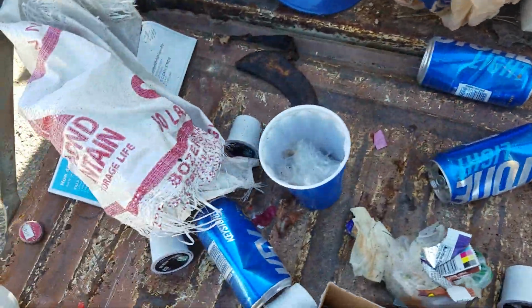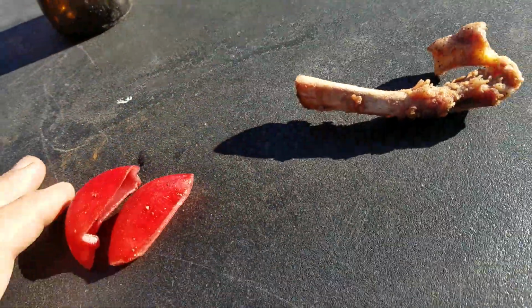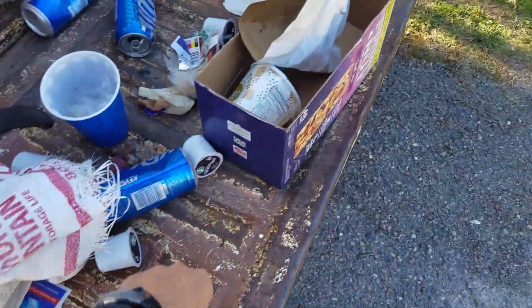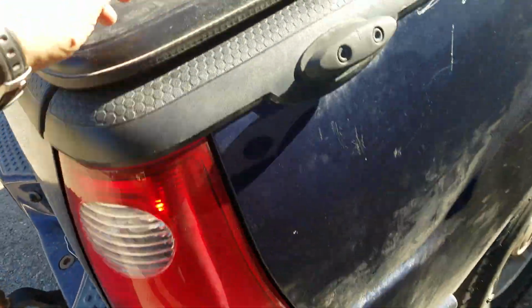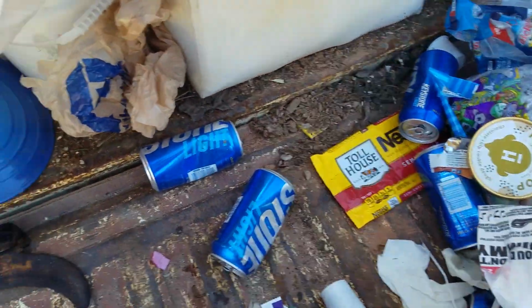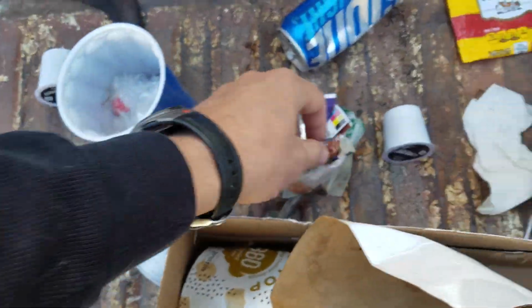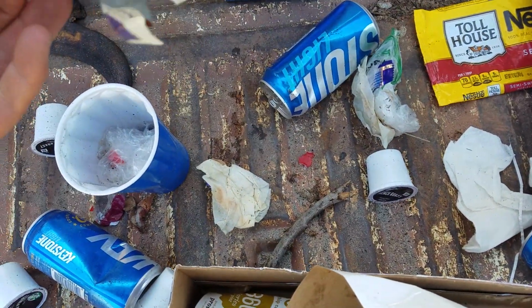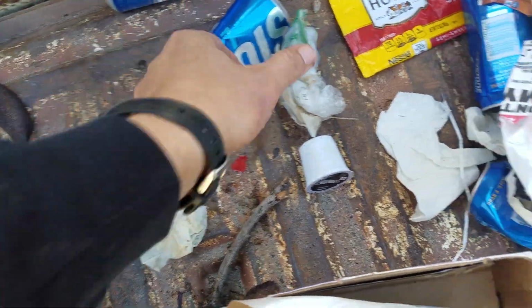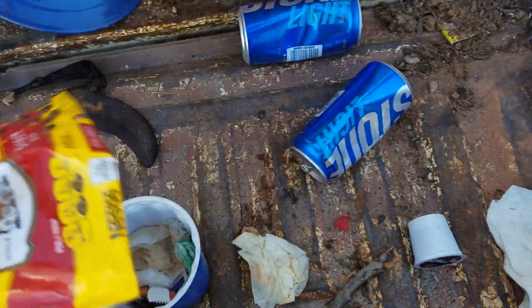This is a fun sport for anybody with a case of ADD. There's always something else coming out of the bag. No boredom here, folks. Okay. No boredom at all. Oh, micro, not even micro, just chunks o plastic. Chunks o plastic, chunks o plastic. Nestle, Toll House cookies.